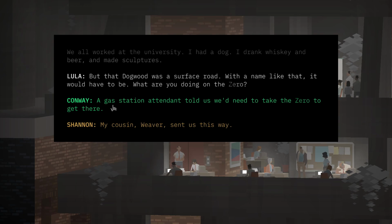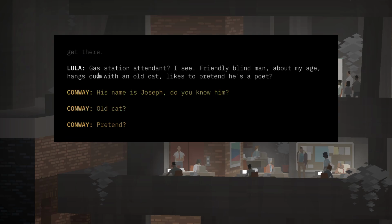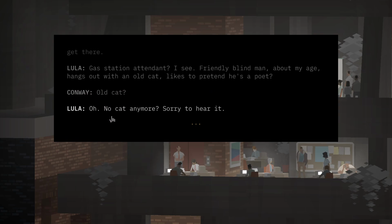The gas station attendant told us we need to take the zero to get there. Gas station attendant. I see. Friendly blind man, about my age. Hangs out with an old cat. Likes to pretend he's a poet. Old cat? Well, no cat anymore. Sorry to hear it.